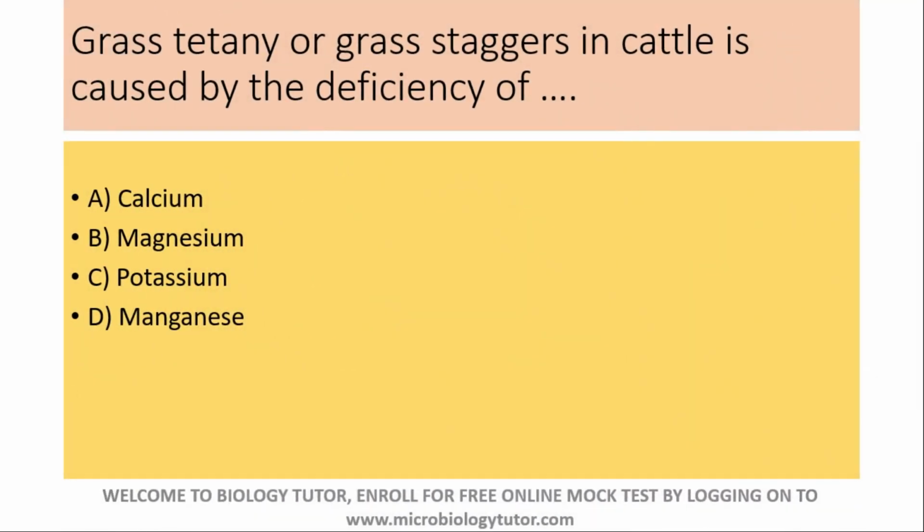Grass tetany or grass staggers in cattle is caused by the deficiency of A. Calcium, B. Magnesium, C. Potassium, D. Manganese. Which is the answer? Here answer is B. Magnesium. Grass tetany or grass staggers in cattle is caused by the deficiency of magnesium.